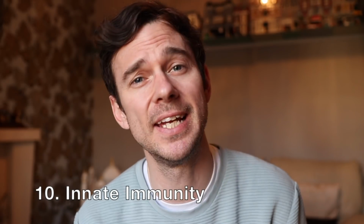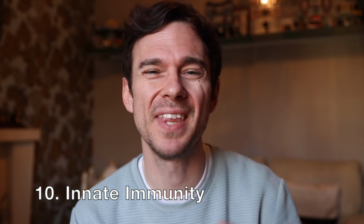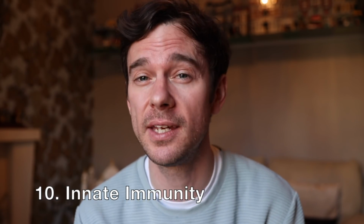Innate immunity. Whenever we first see a virus we've never seen before, like the coronavirus, our body responds with innate immunity, a very crude way of destroying it. And it tends not to be very effective, but it kicks in very quickly. And that leads nicely on to adaptive immunity.